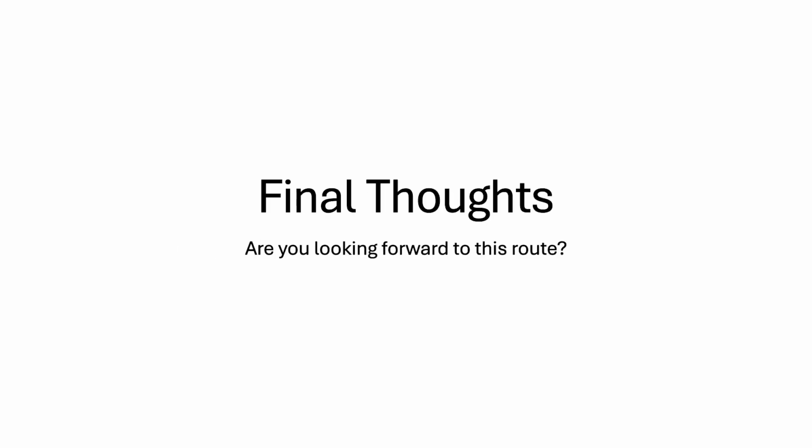So on to my final thoughts. Before I go into them, are you looking forward to this route? Are you thinking of getting it? I think it's going to be a relatively popular route. It's created a lot of buzz amongst the community. So are you planning on getting this route? I'm certainly going to be getting the route. I'm going to be getting it on day one and doing a first look at it the day after it comes out. So as for my final thoughts, I'm quite looking forward to it.